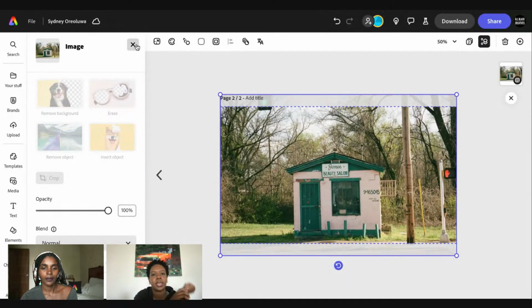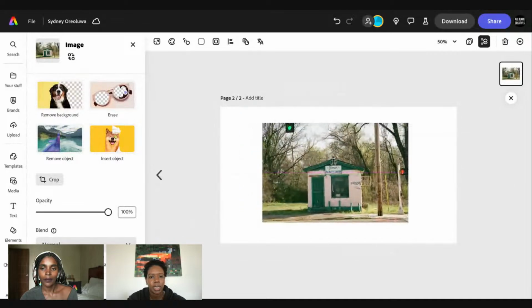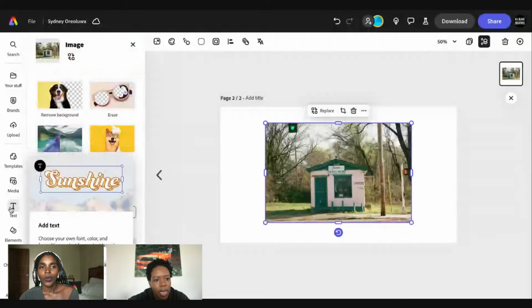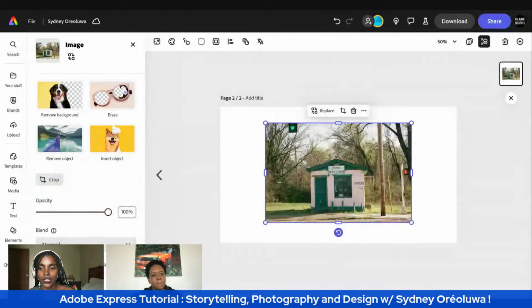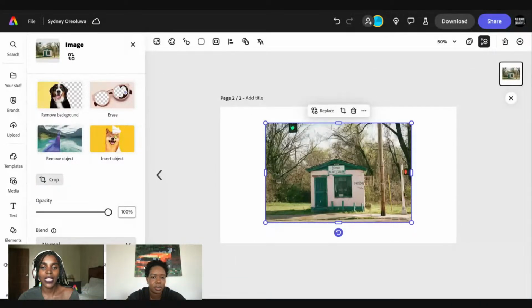Let's shrink it a little bit so I can have some white space in the back, like a white space border. I think that would be a good size. Let's see what fonts, because you're going to put storytelling, photography, and design. We're going to use the same title, which is, well, let me see what did I make it? Storytelling, photography, and design. So we're going to use that as our title.